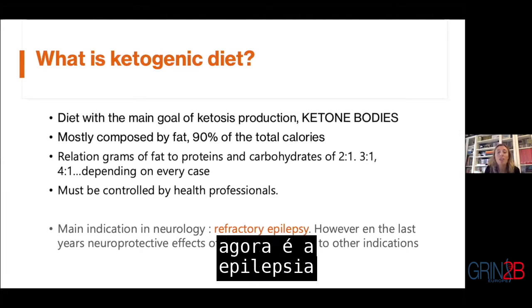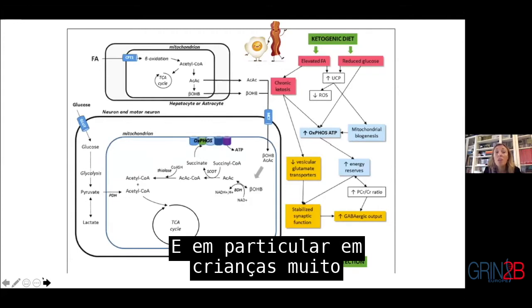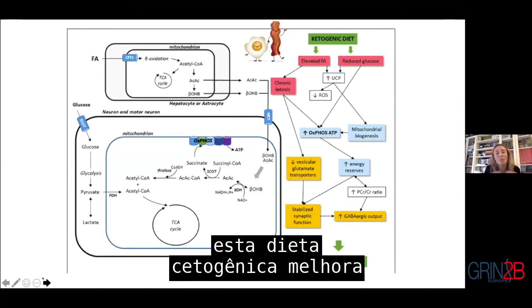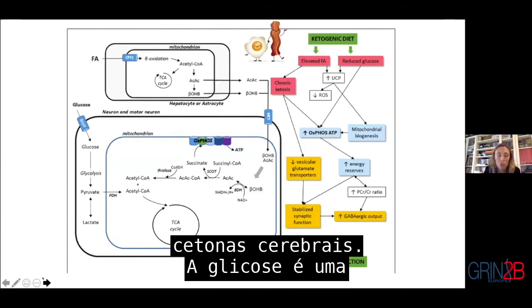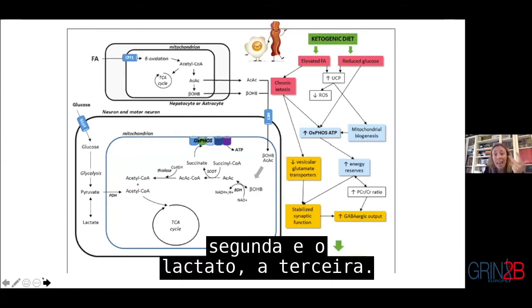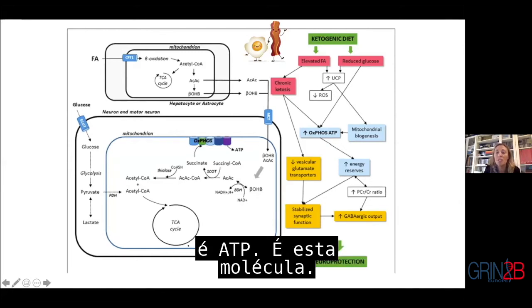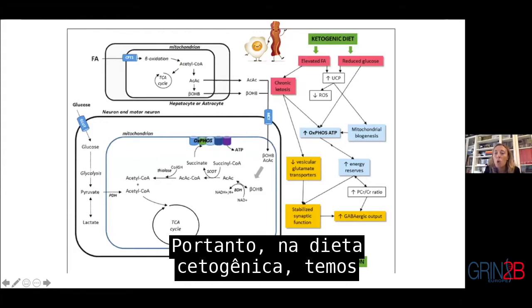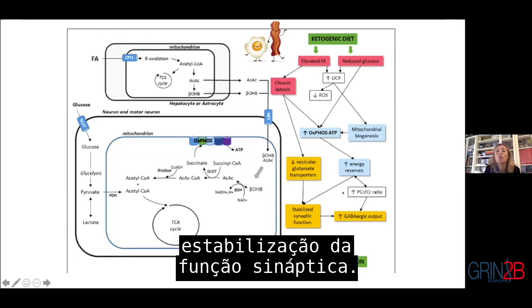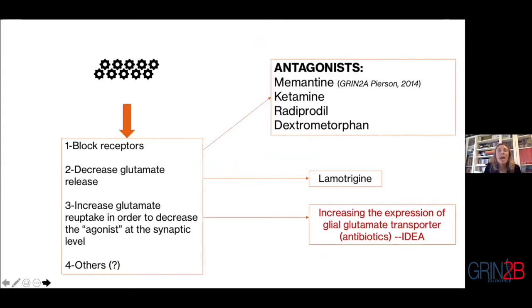The main indication so far is refractory epilepsy, but we are using the ketogenic diet as a neuroprotector more and more, in particular in very young children, in order to change the natural history of diseases, because this diet improves many energetic functions of the brain. Glucose is an important energy molecule for the brain, but ketones are the second one and lactate the third one. These three molecules can be used to obtain energy, and energy in molecular terms is ATP. So in the ketogenic diet we have more ATP, but also more GABA function, so a stabilization of the synaptic function, which can improve epilepsy, but also other cognitive and behavioral problems.